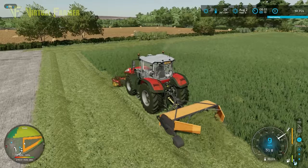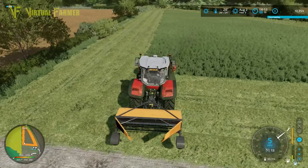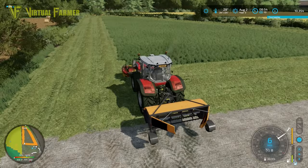Similarly, the telehandler doesn't get used that much either. So yeah, this is probably our worst condition piece of kit at the moment. And as a result, I think it's probably going to be out of action for most of, if not all of, the month of September.